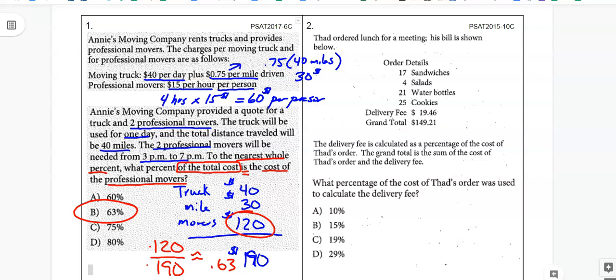Number 2, somebody ordered lunch for a meeting. The bill is shown below. So we got sandwiches, salads, water bottles, cookies. Then there's a delivery fee, and then there's the grand total. The delivery fee is calculated as a percentage of the cost of the order. The grand total is the sum of the cost of the order and the delivery fee.